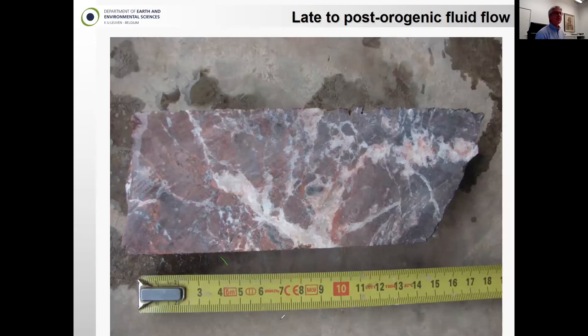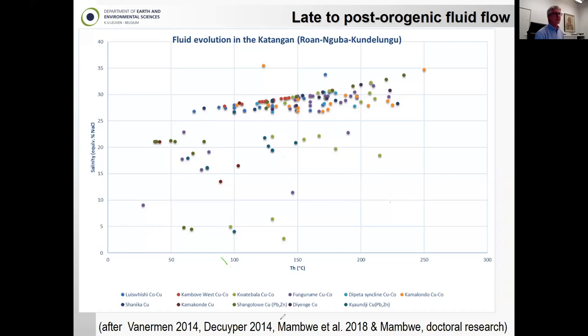Studies we carried out more recently, meaning in the last 5 years, are studying the late to post-orogenic fluid flow. This fluid flow could also be associated with mineralization, but it is minor. These are the results from a few master theses, and especially the results of the current PhD of Pascal Mamwe. In this graph, you can see on the vertical axis the salinity, in weight percent equivalent sodium chloride, and on the horizontal axis, the homogenization temperature.